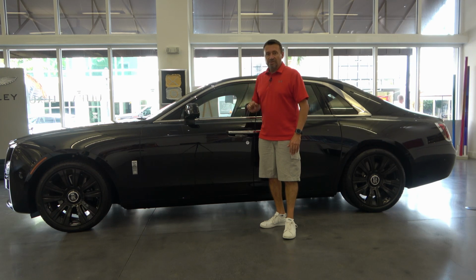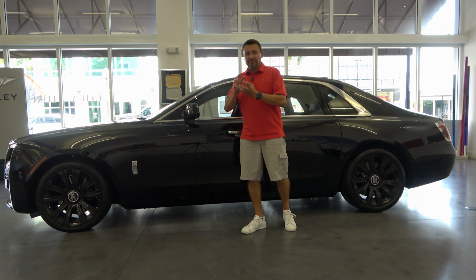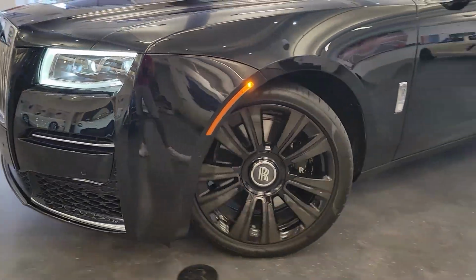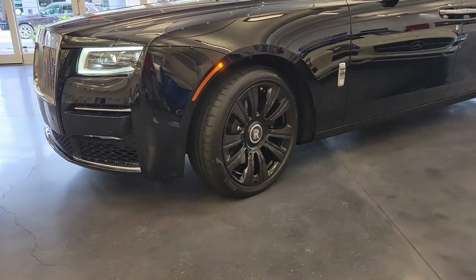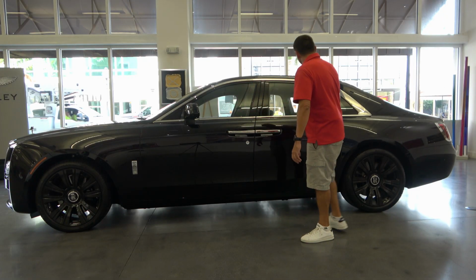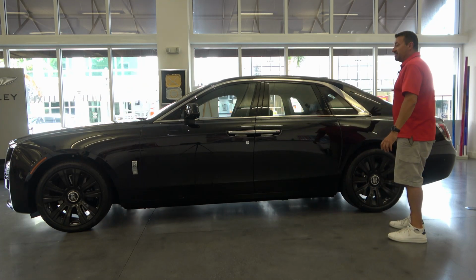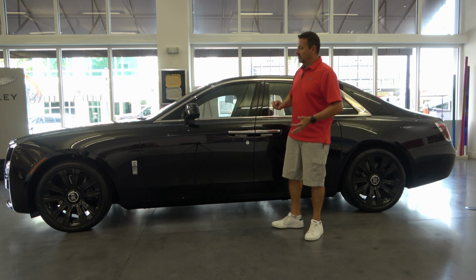Huge wheels, 21-inch wheels. What's pretty cool about them is the center caps of those wheels, the ones that you can see, the RR and the Rolls-Royce logo, they stay true, they stay centered, they don't move with the wheels. And this is a pretty interesting feature in here. And the huge trunk, or a boot like they call it in Britain.